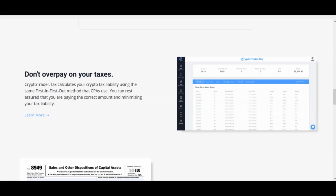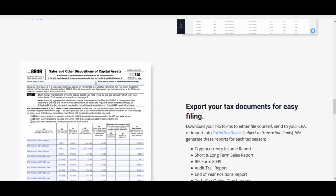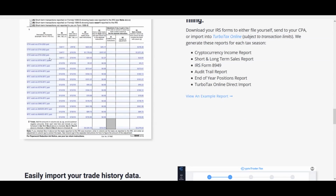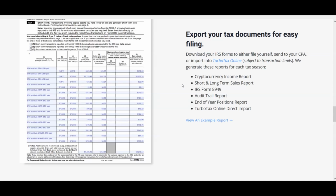It calculates your crypto tax liability using the same first in, first out method that CPAs use. You can rest assured that you are paying the correct amount and minimizing your tax liability. Okay, and this is an idea of the form that will actually be created. This is what you would have to type out and figure out all on your own every time you sold or bought or used. It's pretty crazy if you actually start thinking about it.